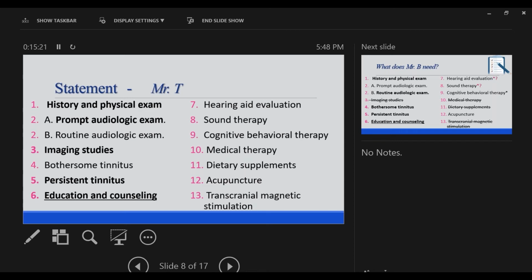But education and counseling, I'm underlining it because it's very important. Mr. T has to understand that, yes, this is what he has, but maybe tinnitus management is not a thing right now. He has to understand that if the tumor gets bigger, if his tinnitus becomes worse, then yes, he can come back, and then we can talk about assessment and management of tinnitus specifically. So keep that in mind. Education is key. The patients have to understand that they can always come back and that things might change.